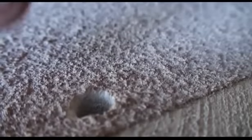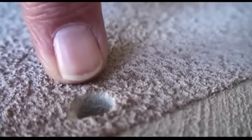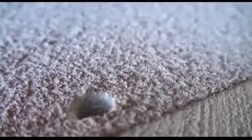You'll notice the holes that Graham has drilled here are very, very neat, and he achieves that by having slow revolutions at the start of his action. The drill is acting slowly, and then as he gets into the concrete more, he revs it up a bit. But it's very neat, and once again, that's important for aesthetics.